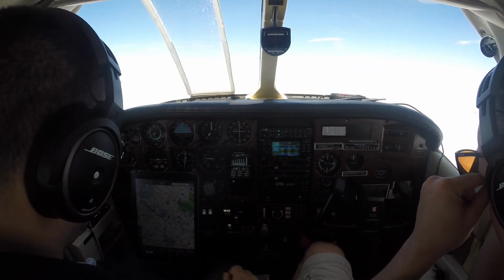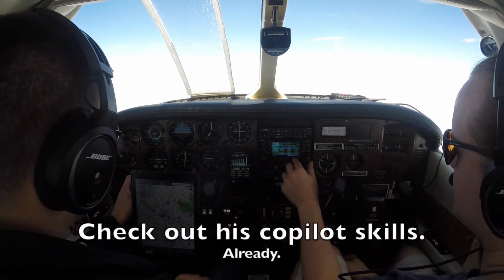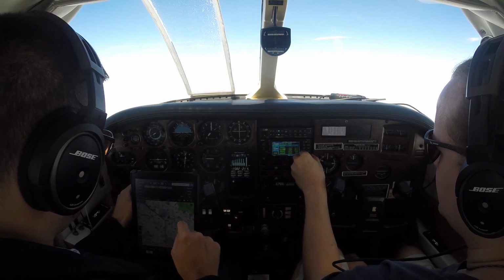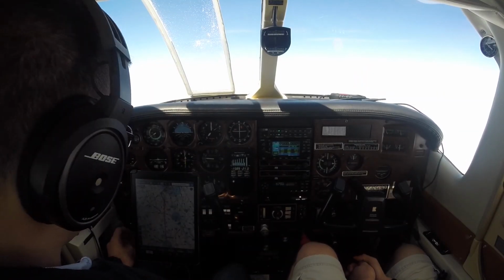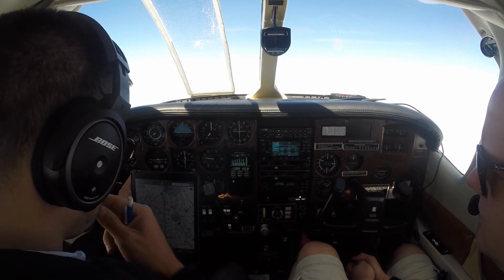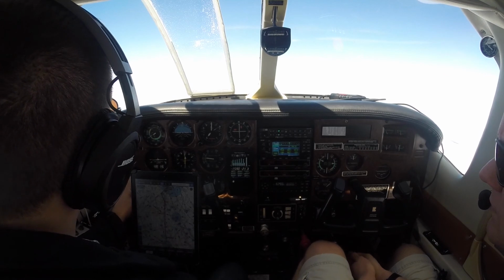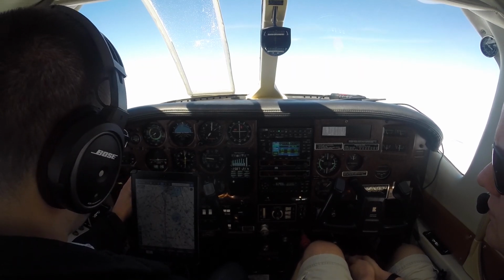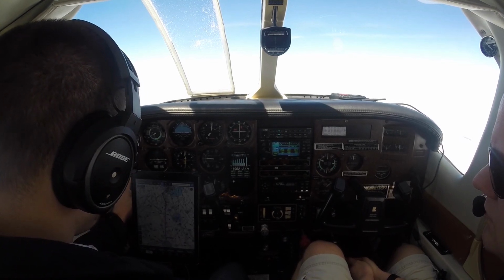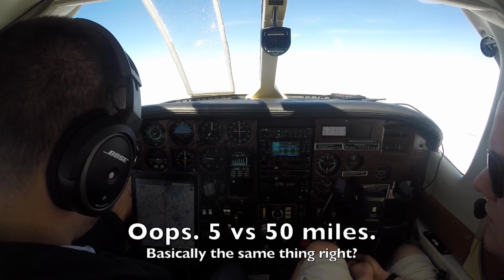731 Papa Juliet, cleared direct Haley. Direct Haley, 1 Papa Juliet. A big shortcut. It's one of the items already in there, though. 731 Papa Juliet, cross 50 miles east of Haley at and maintain 11,000. The southbound altimeter is 2969. 2969 and 11,000, 50 miles east of Haley, 1 Papa Juliet.